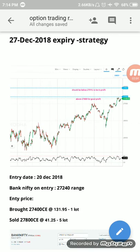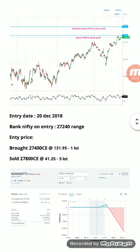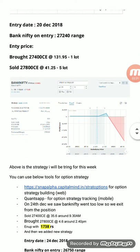What we are expecting is that if the market ends on expiry day within the range of 27,400 and 27,800, then we'll be in a huge profit. That's what we had planned.